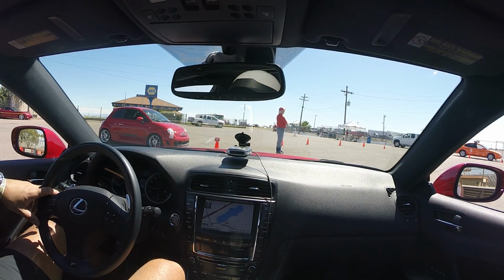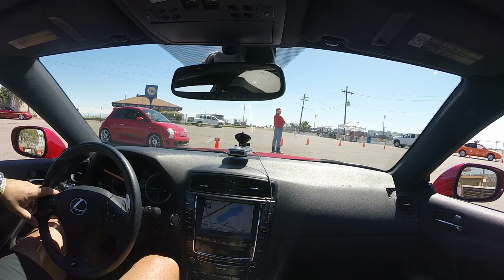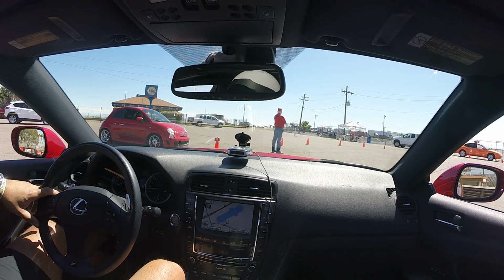Ambient temperature 75. The first session of the morning was a little bit cooler, so our catch can, or AOS, from RR Racing did not even fill up, which is actually pretty cool. One less thing to do when you exit. But most likely with the higher temps now, we're probably going to get something in the catch can, so we'll need to empty that afterward.